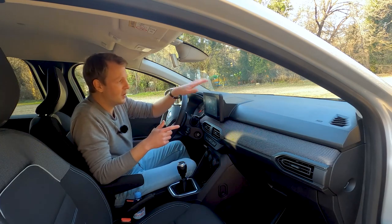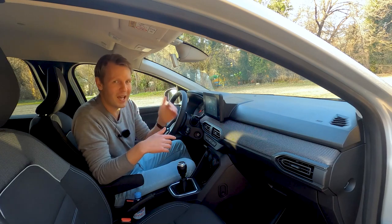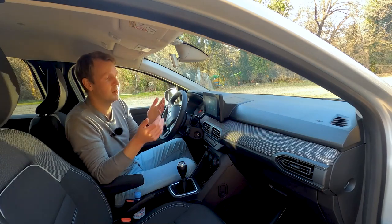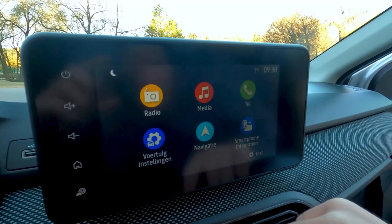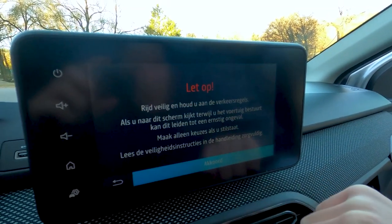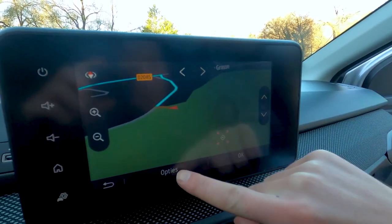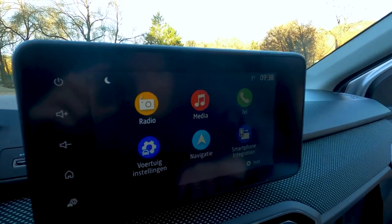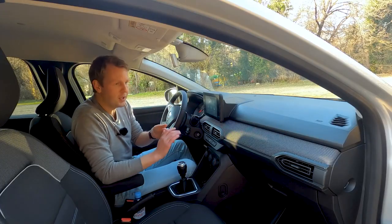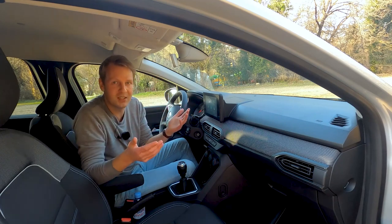I do have to say, this infotainment system that you get from the Comfort and upwards is a really fast infotainment system. I've noticed that before with Dacia models. It's basically one of the fastest systems out there, but there's a really big reason for that, and that's because it's super simple. There are barely any functions on this system because there are barely any functions on this car. You don't need to set the mood lighting or anything in this infotainment system because there isn't any mood lighting in this car.